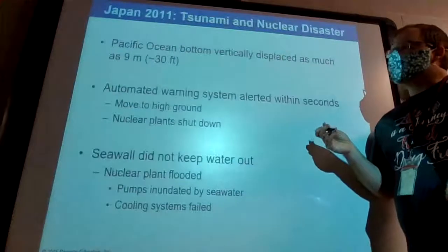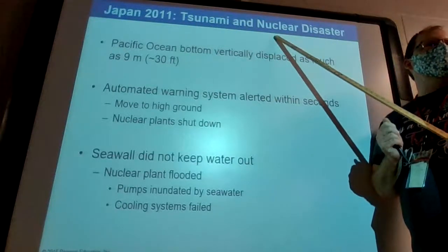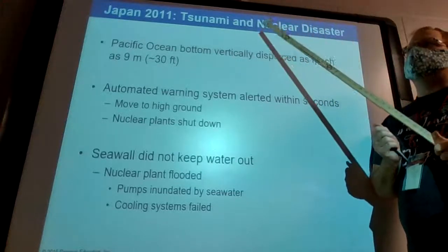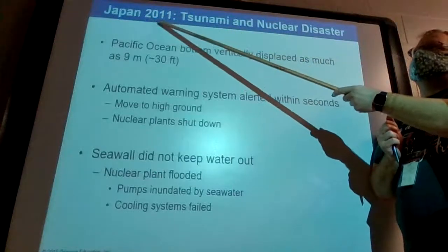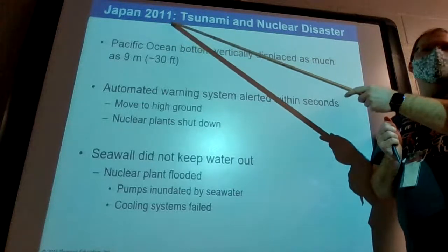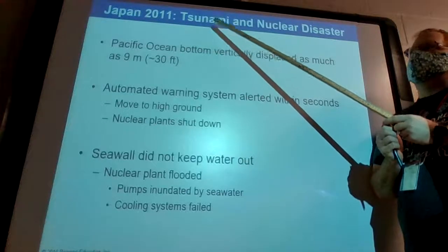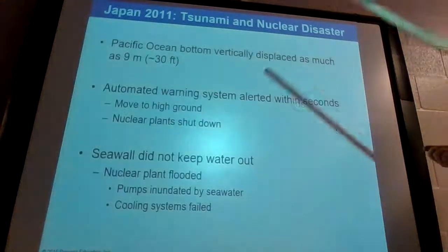So they start off. We've already talked about this earthquake. There was an accompanying tsunami, and so they're going to start off the tsunami chapter with the same event. So this is the Japan 2011, the Tohoku earthquake, which we talked about in the last chapter. It also had a corresponding tsunami that was very bad. So they give you some stats on this one.